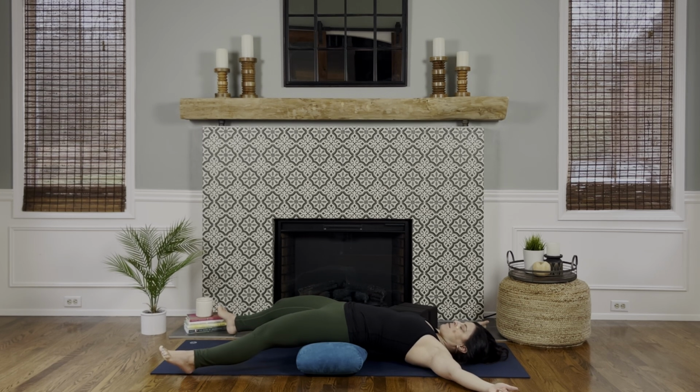This is one of my absolute favorite poses to do at the end of the day. It's a counter pose for our default pose that we do all day, the sitting. Activating the hip flexor muscles to bring the knees in towards the chest in that sitting position. And what we're doing here now is the opposite, a counter.